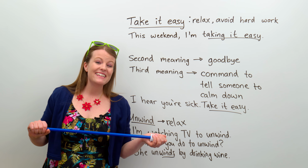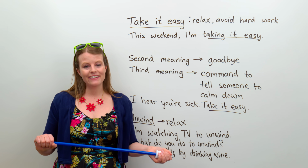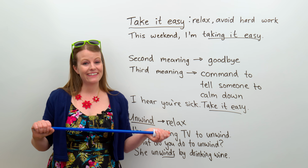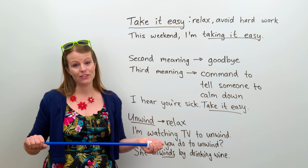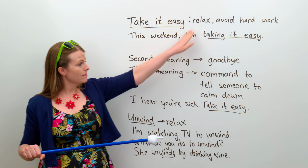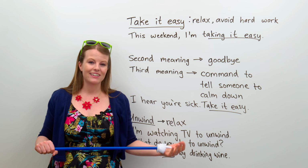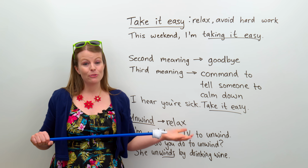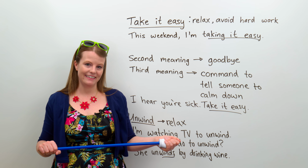So now let's look at some other examples of words we can use to relax. Okay, so another common expression we use to talk about relaxing is the expression, take it easy. This expression is common in music. There's a great Eagles song called Take It Easy where you can listen to this expression. So what does it mean, take it easy? Well, one meaning is it means to relax and to avoid hard work, to do very little. So when I take it easy, I don't do much. I relax, I rest. That's what I do when I take it easy.